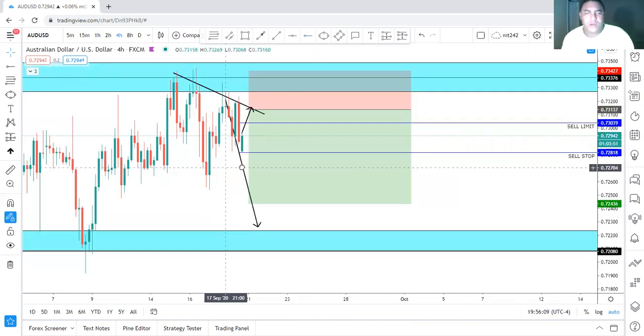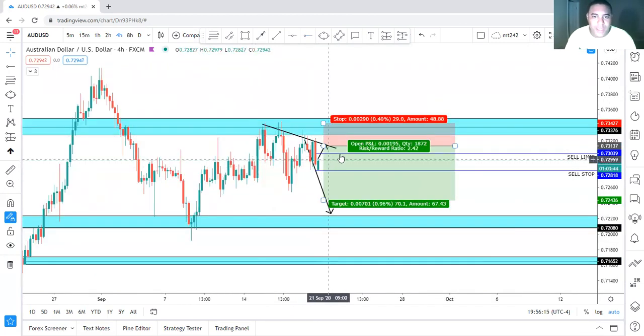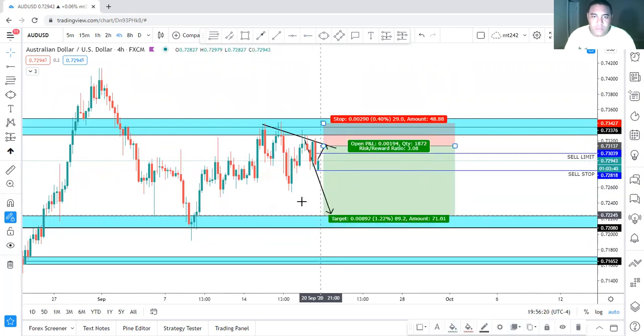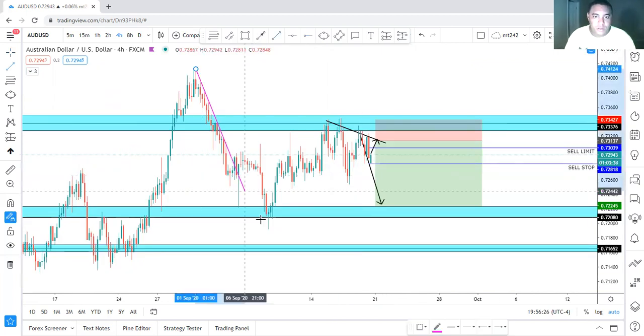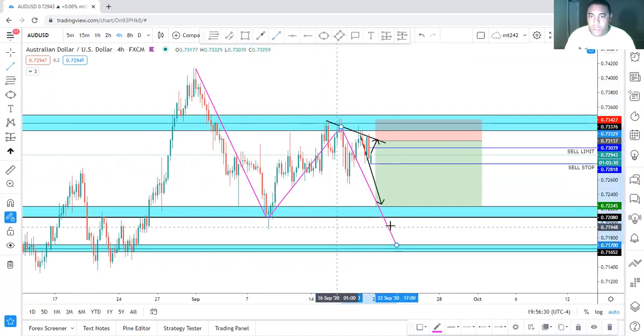So I just wanna see more candles form. I probably wouldn't trade this until tomorrow when a few more candles print, and it'll give us a clear indication as to what's going on. But ultimately, I am looking for this to drop. Strong resistance, and then we could possibly see price drop. I would get out of this zone though.